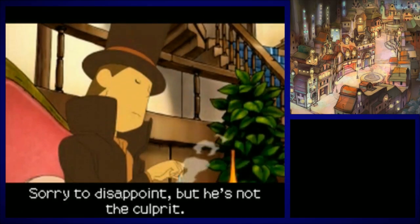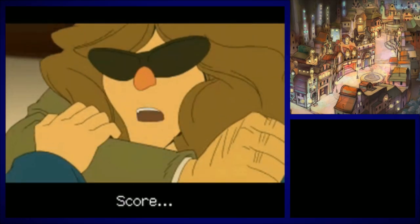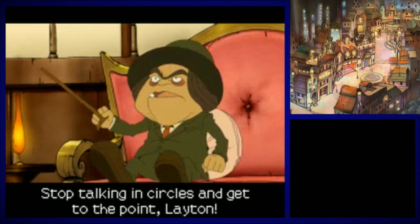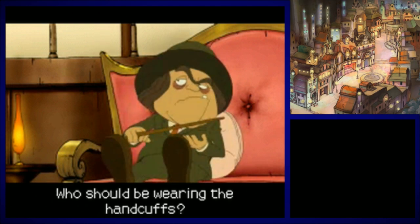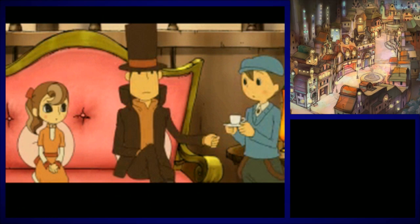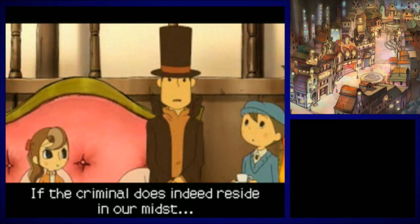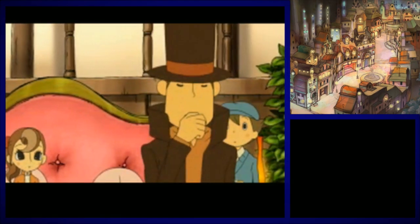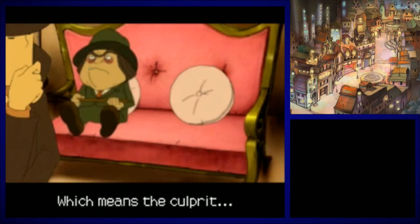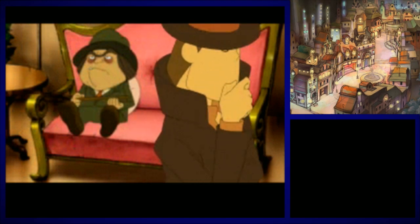Sorry to disappoint, but he's not the culprit. What? Stop talking in circles and get to the point, Layton. Who should be wearing the handcuffs? Isn't it obvious? If the criminal does indeed reside in our midst, he or she would be the only one of us to see the Elysian box in person, which means the culprit.